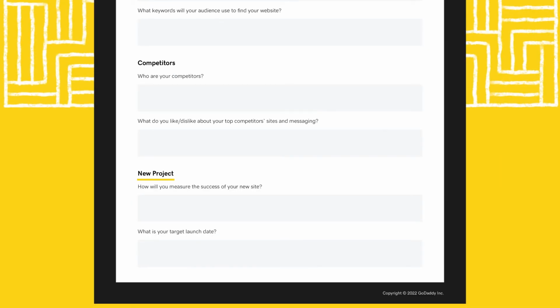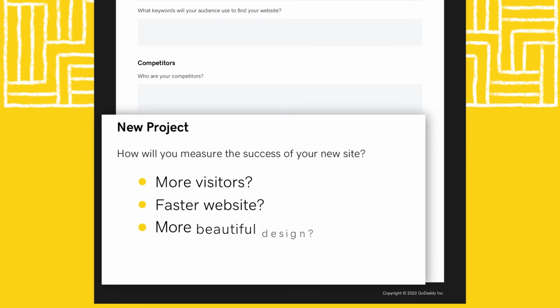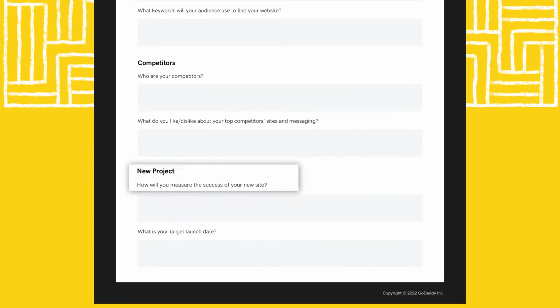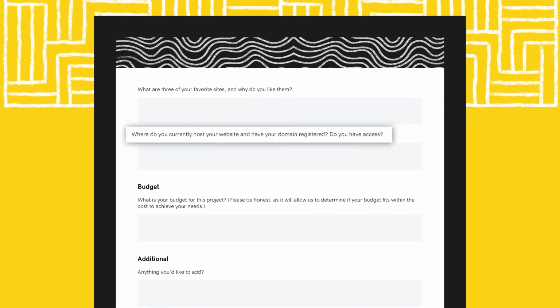By now, they should have mentioned what they wanted in the business details section. With this section, you want to know what markers of success the lead is looking for: more visitors, a faster website, a more beautiful design, or more functionality. Then you need to address practical matters like the target launch date, where the current site is located, and if they have access to important accounts. This section is critical as to how you'll scope the work and flag potential issues later.